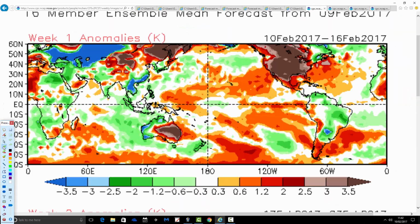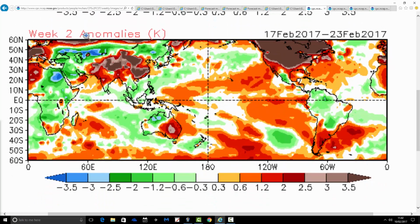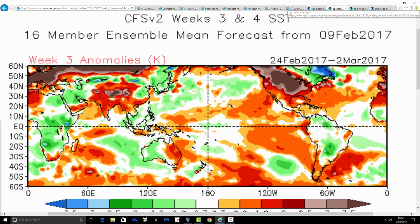Temperature anomalies for the next week with the CFS V2 looking colder than average. That's in agreement with where the JMA is. But week 2, where the JMA wants to keep things quite cold, this one, the 17th to 23rd of February, looking significantly milder than average. I have to say, based on what the shorter range models are doing, this is probably more in line with how things are going to go, with a fairly quick end to the cold weather.